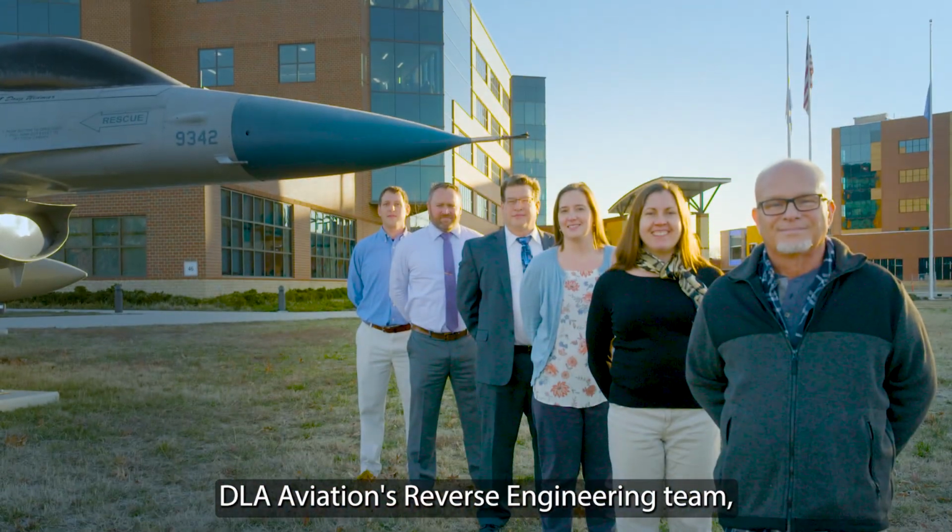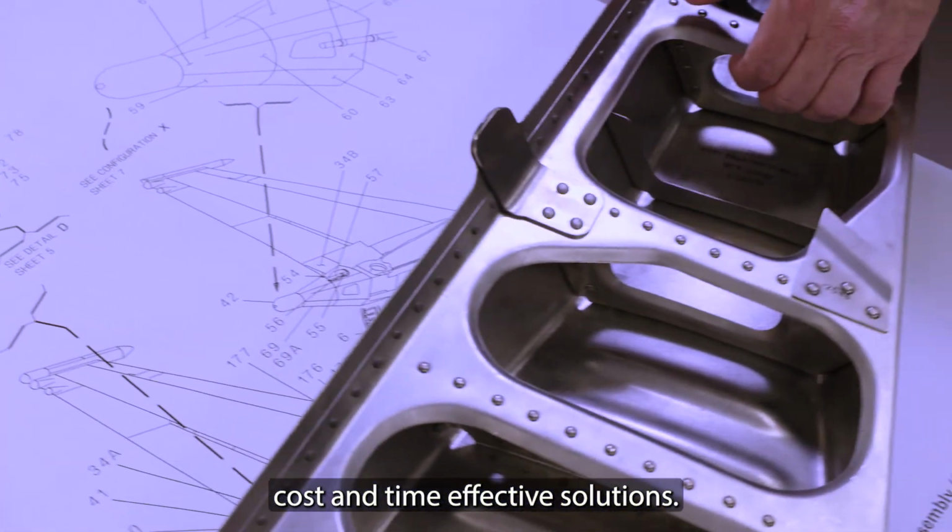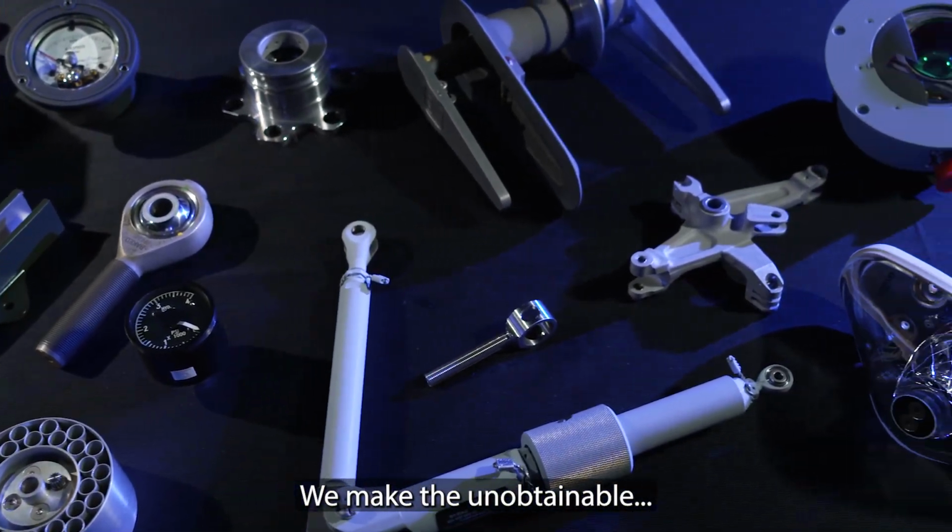DLA Aviation's reverse engineering team. Proven, experienced, cost and time-effective solutions. We make the unattainable replaceable.